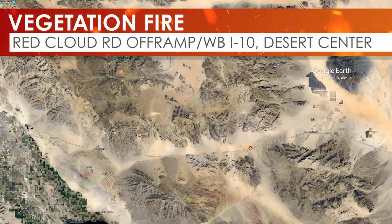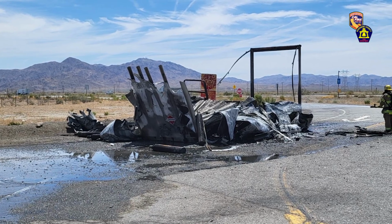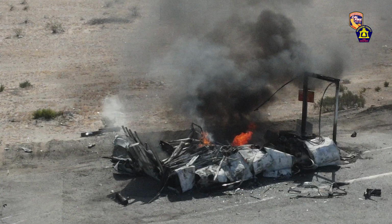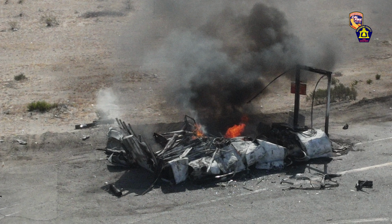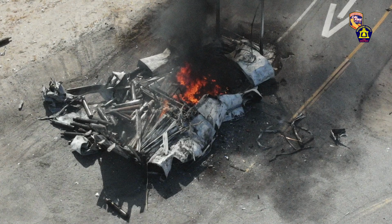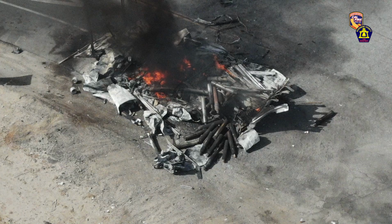On the morning of Friday, June 7th, firefighters were dispatched to a reported semi-truck on fire on the Red Cloud Road off-ramp of westbound Interstate 10. The first arriving engine reported a detached trailer for a semi-truck fully involved, burning possibly hazardous materials with explosions. The Riverside County Fire Hazardous Materials team responded to the incident to assess the materials burning.